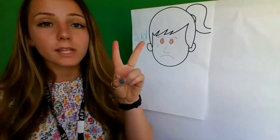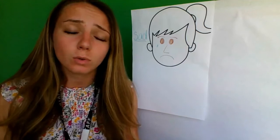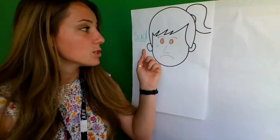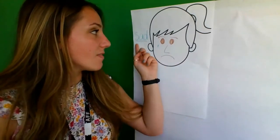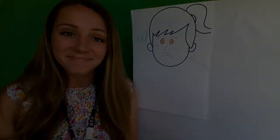Now, there are two other places in the story that I want you to focus on, and you can go back and replay the story if you need some support and help in remembering how she was feeling. And you are going to do this and try and draw how she was feeling and then write that word. So try your best to sound out how she was feeling.